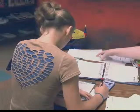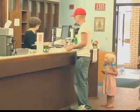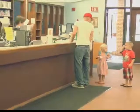It's very easy to use our materials. You just come into the library and apply for a library card. The library card is free. We need you to bring in some identification that shows your name and address. It takes a few minutes and we sign you up for a library card. And once you have that library card, you can use any of the 44 libraries, or as I mentioned before, we can get materials from any of the libraries for you.